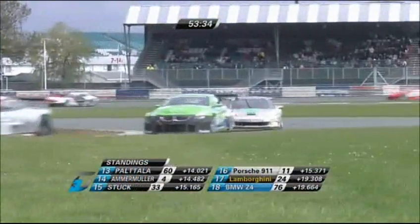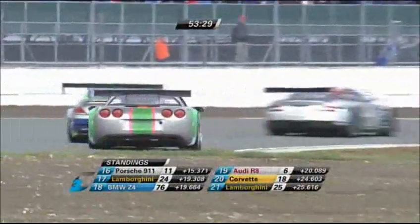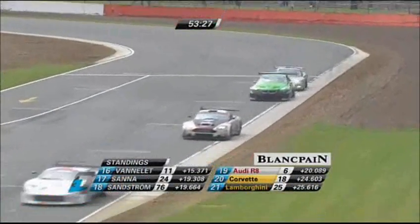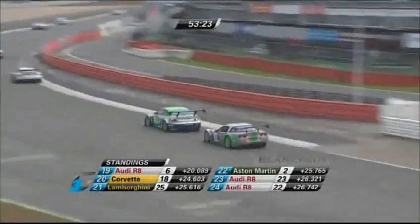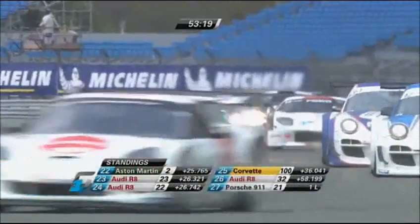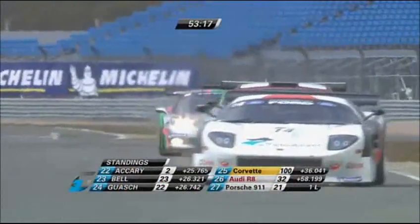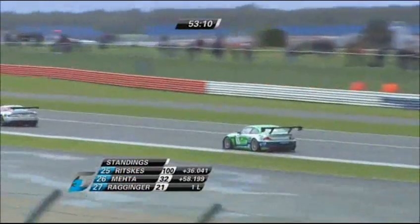And then the phalanx of Audi R8s, Michael Ammermüller in 14th place. Johannes Stuck, the son of the legendary Austrian driver Hans Stuck from the 70s and 80s, rode in Formula One for many teams, a massive amount of experience, particularly also in sports car racing. So some good names here, several second generation drivers in this field of cars. And as you can see, as the standings roll through, a great variety of machinery as well.